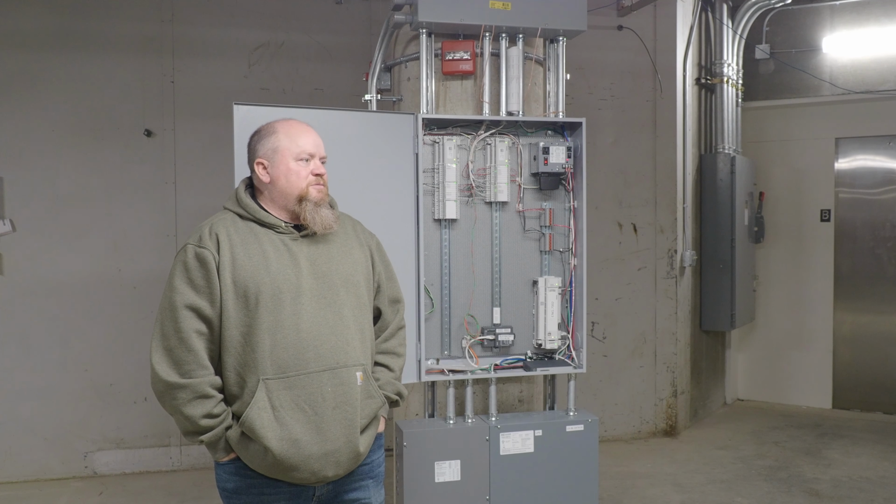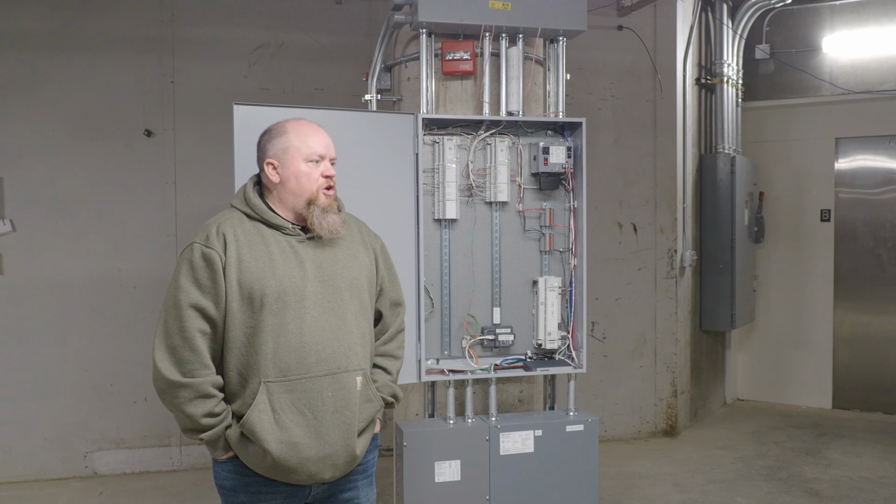So when we close valves, they have valves we close? The control valve should close.